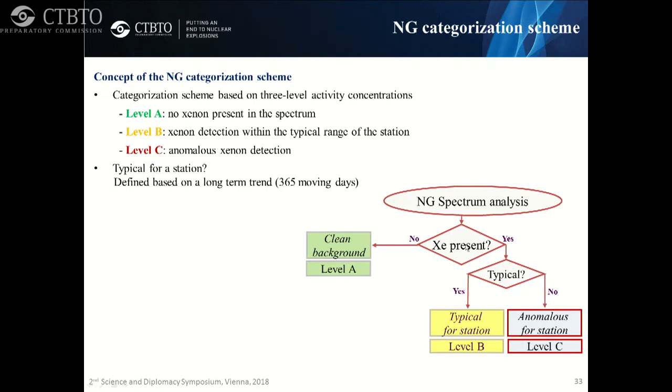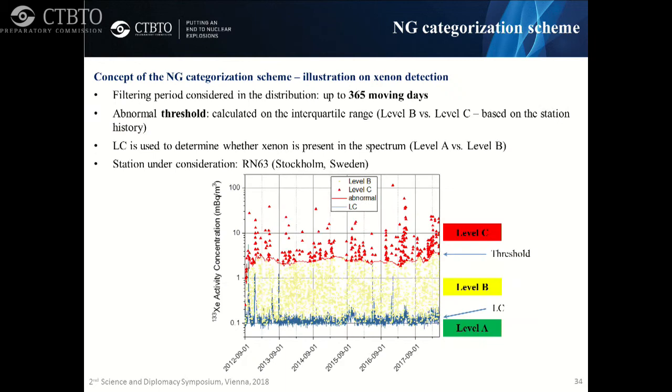So we have the spectrum analysis. The first question is, is xenon present or not in the spectrum? If the answer is no, then we have a level A, a clean spectrum. If yes, then the question is, is this xenon level typical or not? If the answer is yes, then it's a level B, typical for the station. If the answer is no, the radioxenon level is higher than what can be expected at this station, then we have a level C, anomalous for the station.